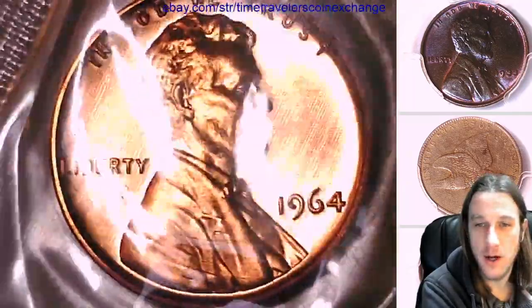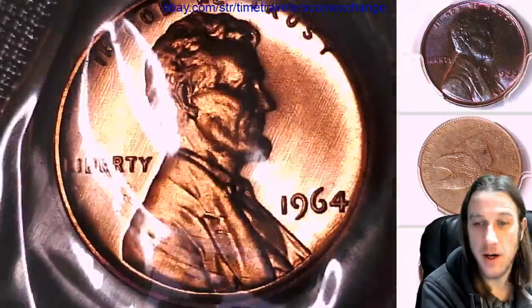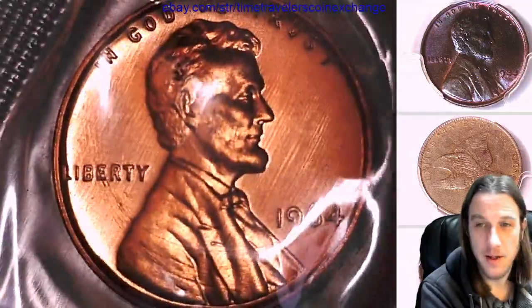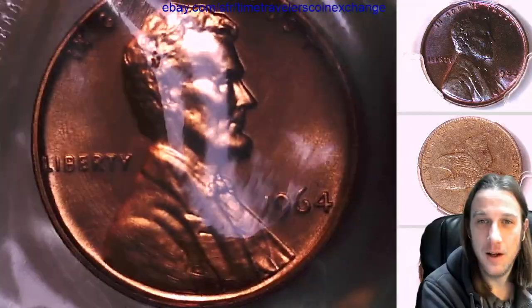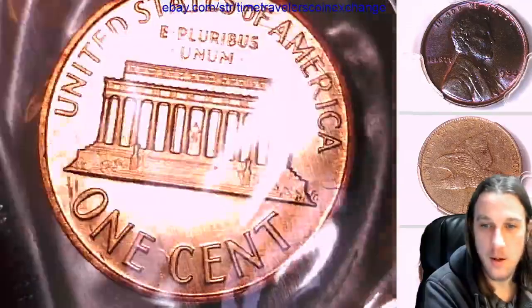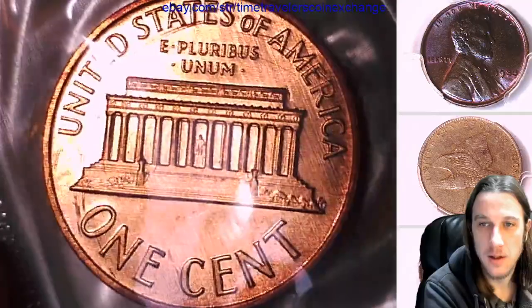This one almost looks like it has a little bit of pink toning on the rim, like just the rim. Yeah, you can see it on the front here. I didn't even see it on the front with the naked eye, but the fact that my camera is showing it, it is definitely there, because my camera hides toning. Almost looks like there is something on Lincoln's head there, though. That might just be on the cello. And a little bit of pink toning on the reverse.